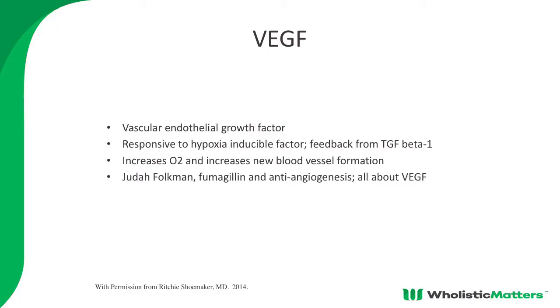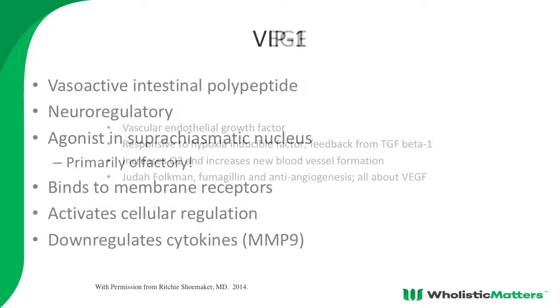Vascular endothelial growth factor, again, responsive to that hypoxia-inducible factor. There's also feedback from TGF-beta1 itself. It's meant to increase oxygen and increases new blood vessel formation. And when it declines, again, we see constriction of the blood vessels.